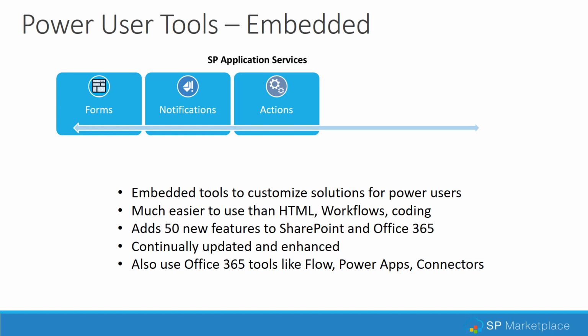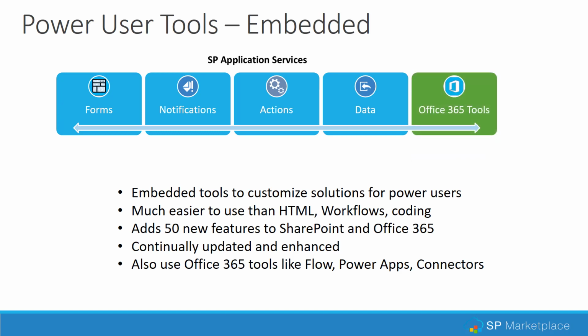You can even do such things as, a new hire comes in, and you can have an action that creates a new 365 user ID automatically, if that's what your IT group wants to do. And so it actually adds new features out there, up to 50 of them, beyond what standard SharePoint does. And so this is kind of our power tool pack. You also have Smart Data, which allows you to import emails, web forms, even data from external sources.